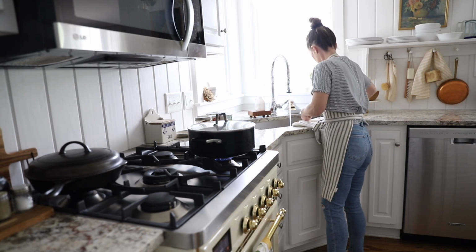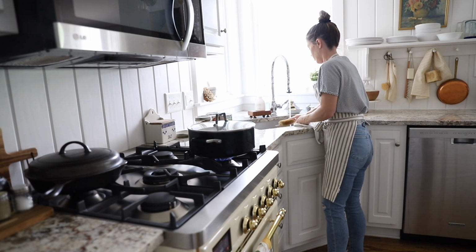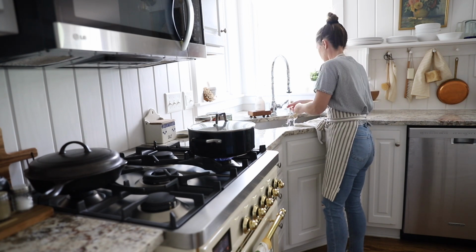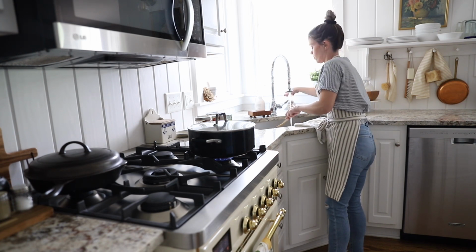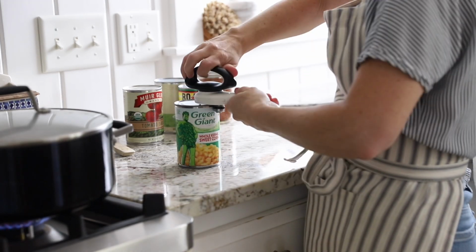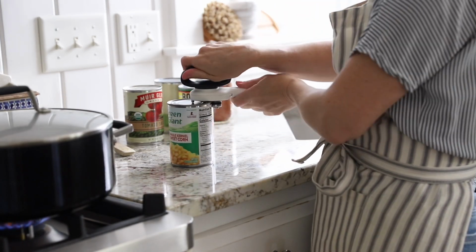Here I am washing as I go. That is one of my huge homemaker tips. If you are cooking and you have a minute, definitely just rinse things and wash things off so that step is done, and it really makes the after dinner prep so much easier.